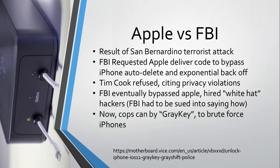So they basically served Apple papers saying, you need to write some code to bypass these auto-delete and exponential backoff features, and Apple refused. Tim Cook made a really strongly worded open letter that he posted on the internet, citing that this would be a huge privacy violation, and historically opening this Pandora's box of security has never been good in the long run. They even went so far as to talk about the Constitution, that this was like compelling speech out of Apple and that code could be protected under that. And the FBI backed off with that.